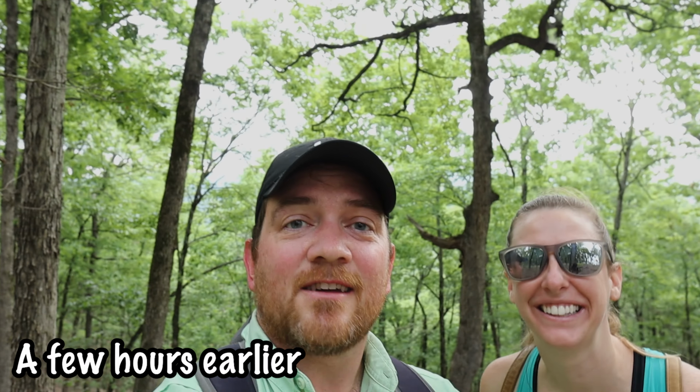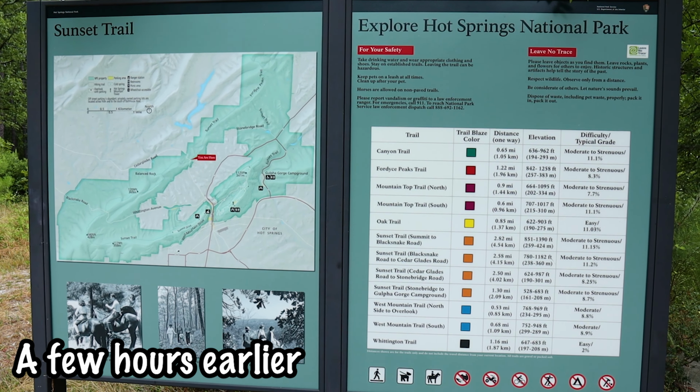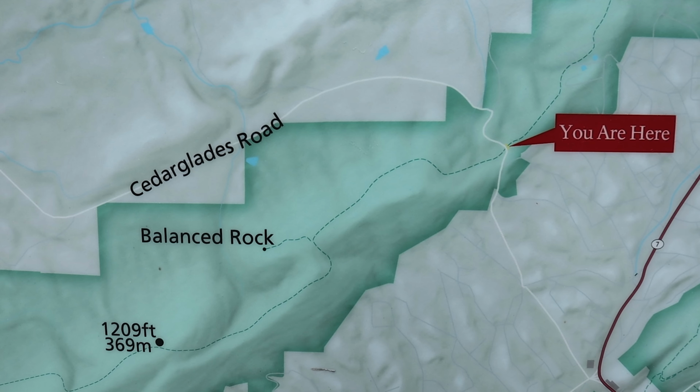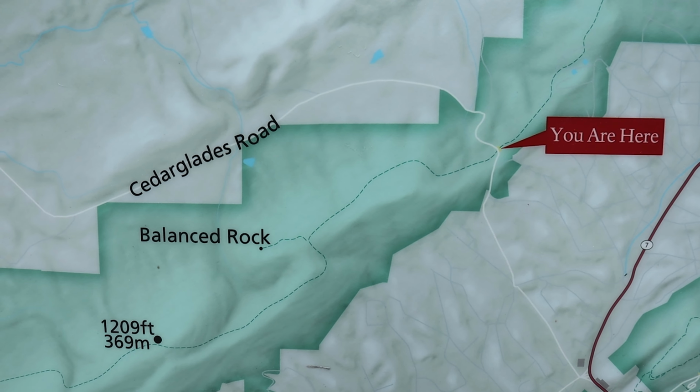We are on Sunset Trail, which is a 12.8 mile loop around Hot Springs National Park, but we are not doing a 12.8 mile hike today. We actually parked our car off Cedar Glade Road. There's a trailhead that meets up with Sunset Trail. So we are doing a 1.2 mile hike to Balanced Rock. So it's about 2.5 miles round trip.